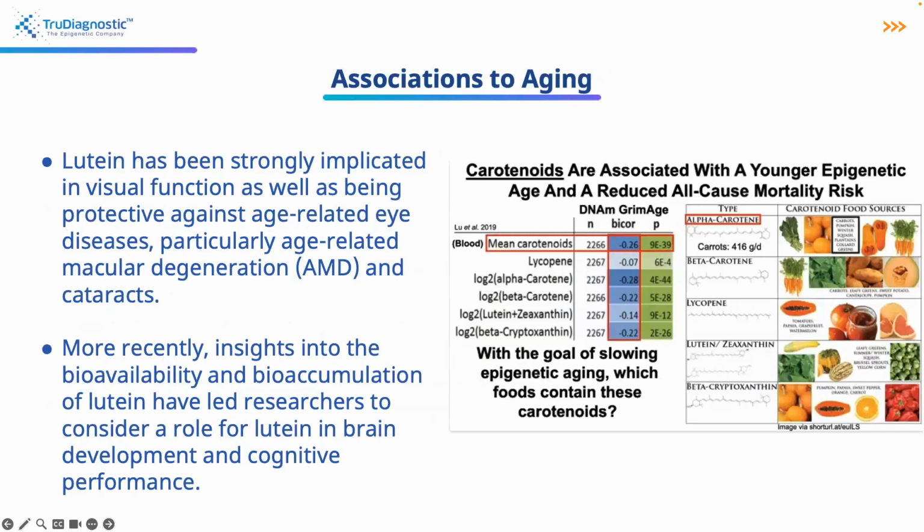So for instance, even in this image, you can see the impact of carotenoid levels in the blood and its association with better DNA methylation GrimAge. And so again, carotenoids have been selected and once again show the importance where we can quantify its relative levels.